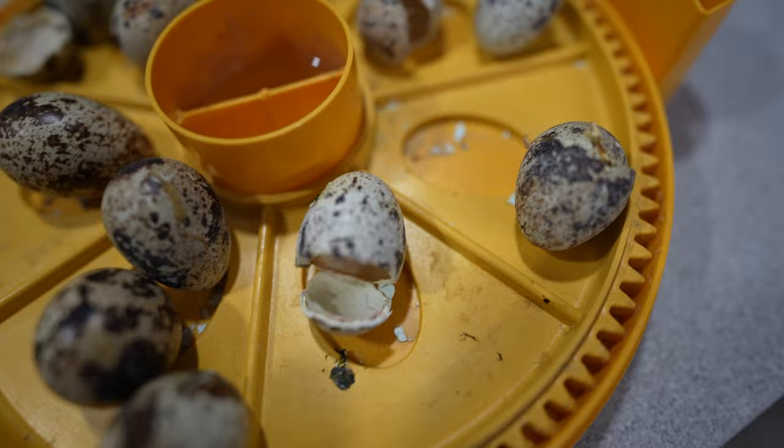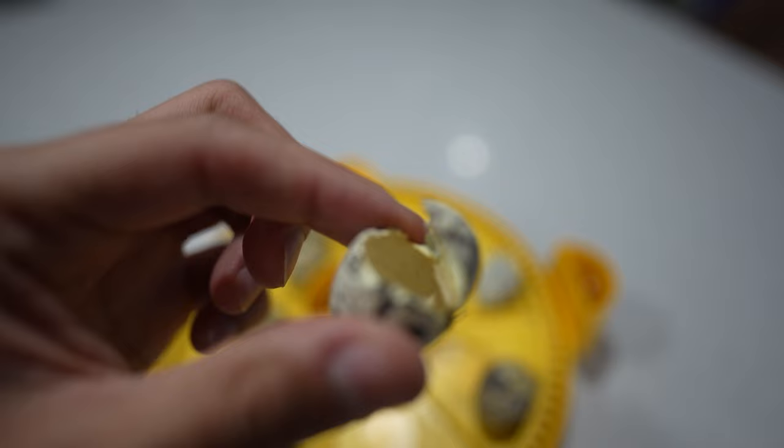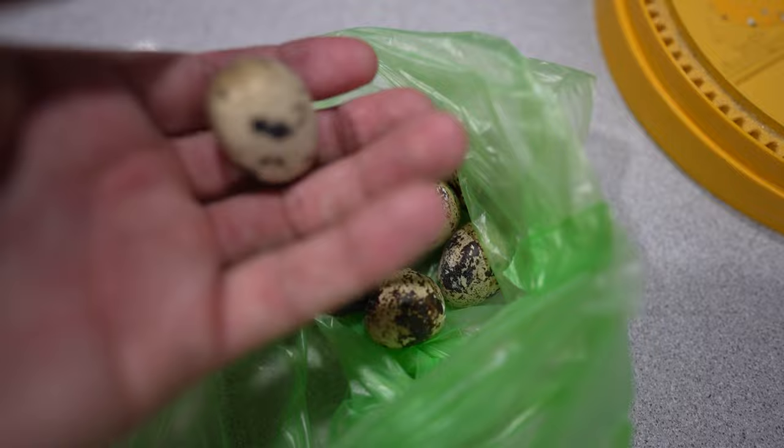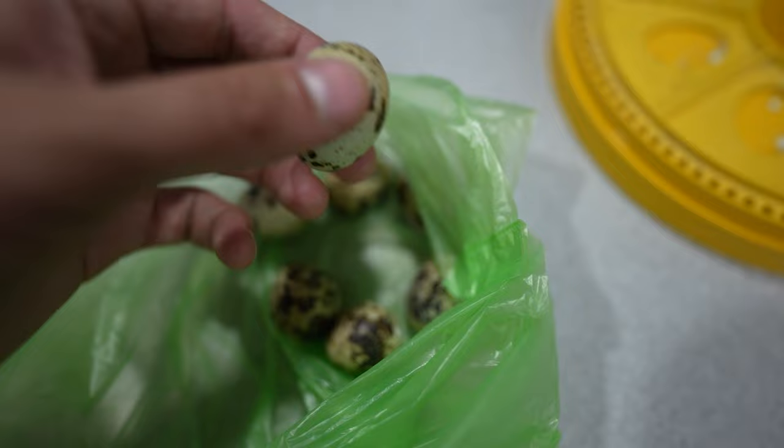These are the ones that obviously didn't make it, but we filtered through. They got their shells there. Do you know, when I'm putting these in here now, some of these feel really heavy. I wonder if they stayed in there a few more days and I didn't turn it off, it'd be fine. Because this one feels so light.